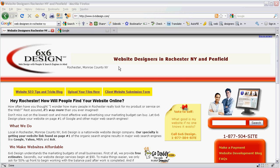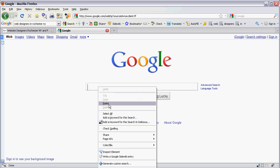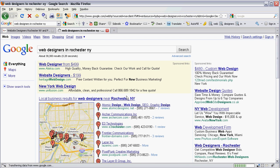So here's the trick. Use a domain name with the words that contain what you do and where you do it. That's going to help you with your search results. For example, if I go to Google and do a search for, in fact I have it right here, web designers in Rochester, New York. I know I could just hit search here, but I'll type it in so you can see that. I do a search, and this is going to bring up all search results from these keywords that I used.